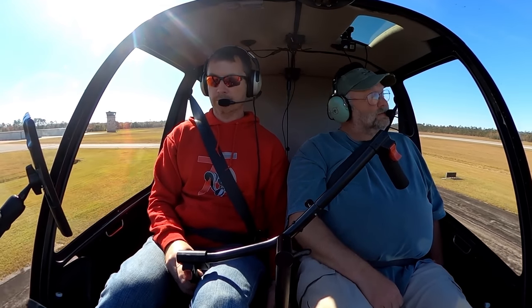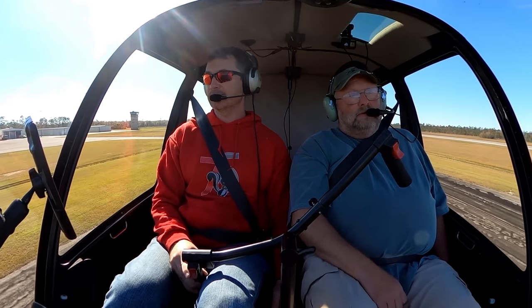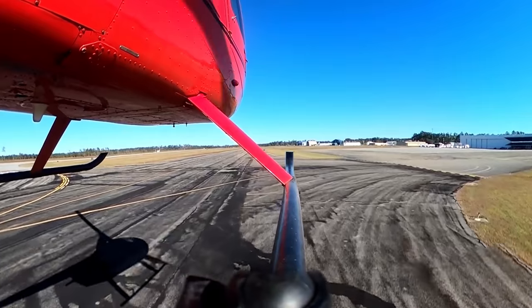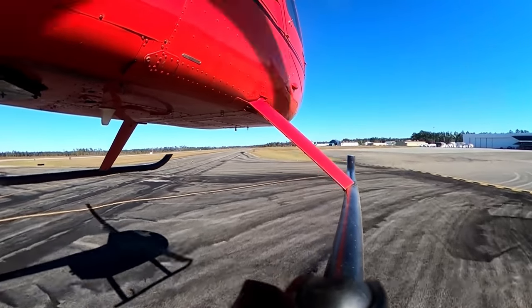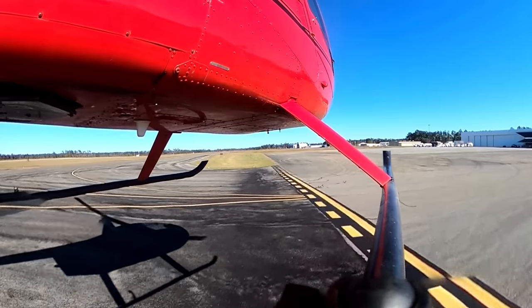They're pretty hardy, you know. I didn't realize how sturdy they were. People crap on Robinsons, but I tell you, they are good. You get a lot of value for your money with a Robinson. Not only that, parts are available like that.